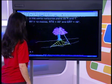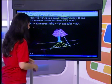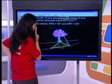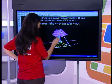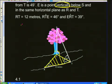Okay, let's see what we need to focus on. Determine ES, the height of the tree, rounded off to 1 decimal place. So ES, that height of the tree, is it possible for us to find that length? Well, in the white triangle, we're probably going to say there isn't enough information. How much info do we have? We have one angle. We've got 49 degrees. So it's obvious that I need to go and find something else before I go and find ES. In this white triangle, I need to find ES. I only have 49 degrees. I am short of information. So I need to go and extract that extra information from somewhere else.